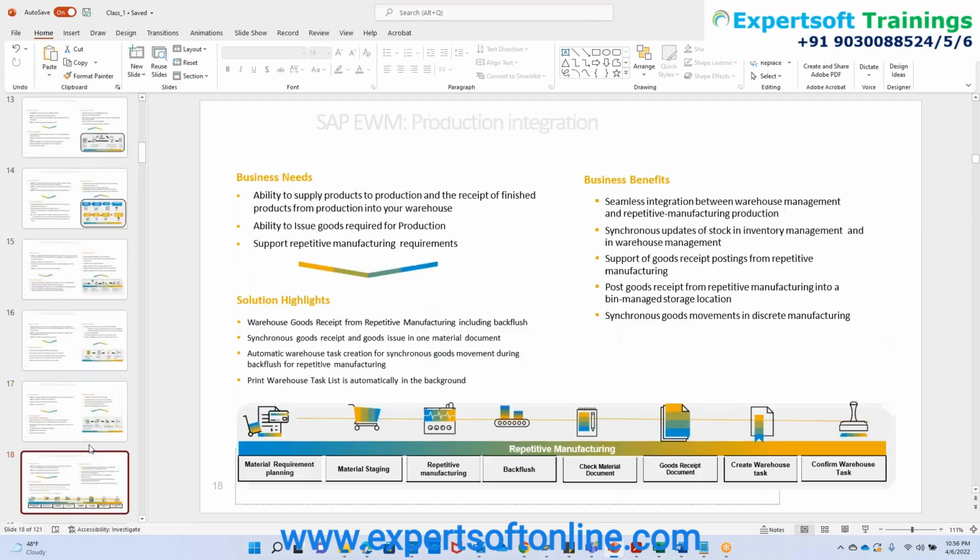Those are internal processes. And as I said, production integration. I don't know whether most of you know this, but the whole production process triggers from your MRP. Once they do the MRP, that converts to planned orders, and then planned orders convert to production orders, if it is a production industry. If it is a food processing industry, they will call it a recipe instead of a BOM, whereas in production you have a BOM. Once you have the process order, you release it, and that comes to your EWM as advanced production integration.